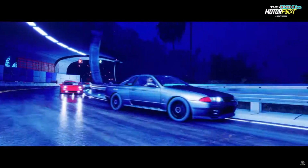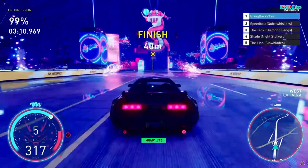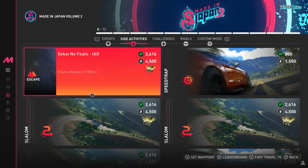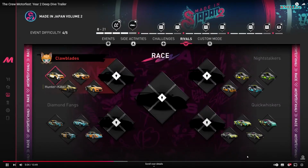The Liberty Walk NSX limits out at 391, by the way. And here's the twist. Once you've completed all the main events in the playlist, you'll unlock the Rivals Race Board.